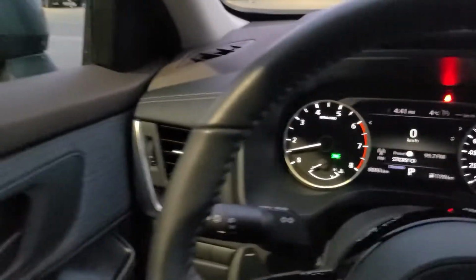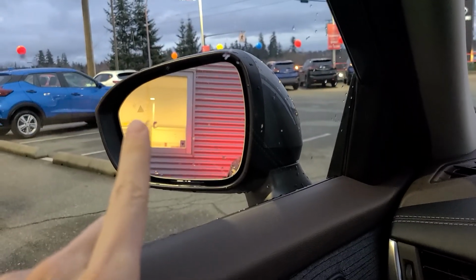And then what else? There are blind spot warnings. There's a triangle up in the corner of the mirror up there. That'll be your blind spot warning. So it'll tell you if somebody's in your back corner, or if you're ever on a 2-lane road, say going to Vancouver or anything like that.